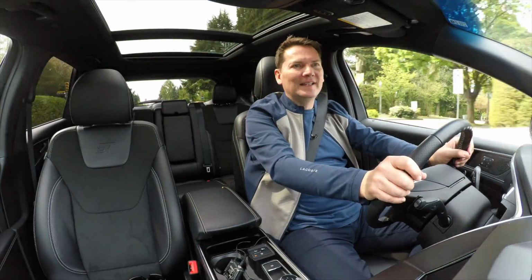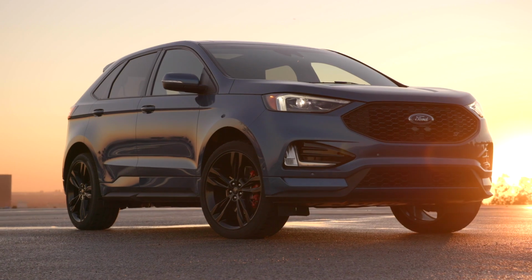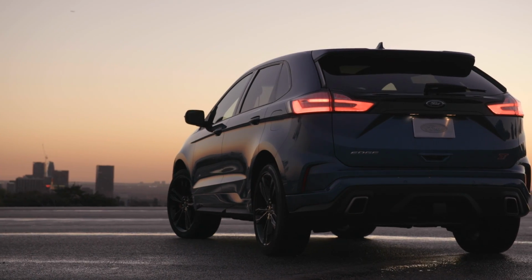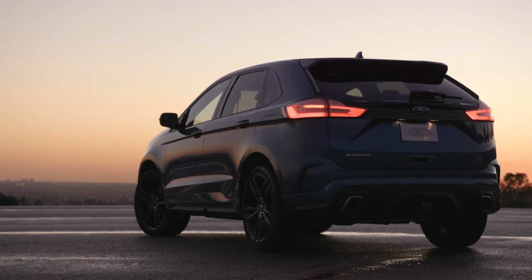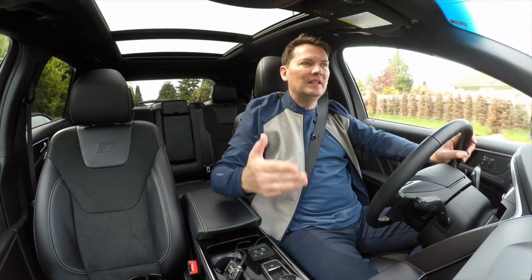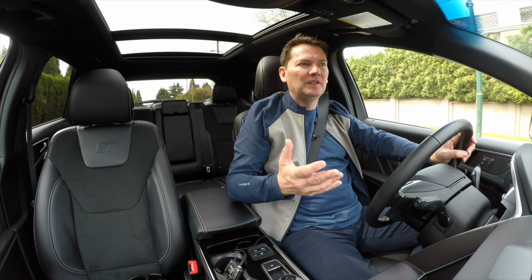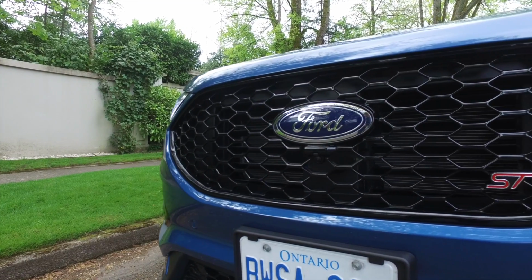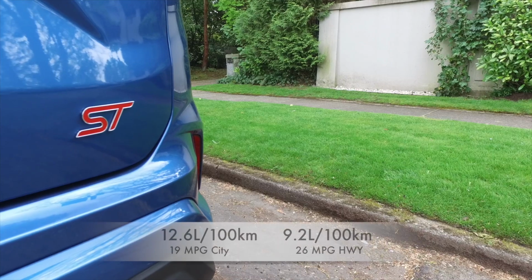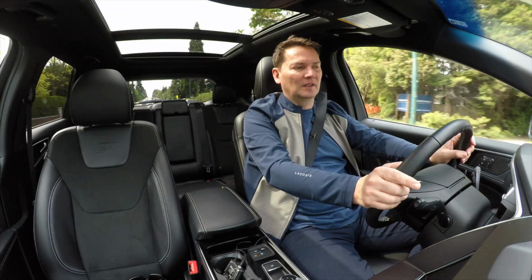So how much does this Ford ST cost? Well, it starts at $46,000 in the Canadian marketplace, and you get the more performance-oriented engine, the better suspension, and nicer looks on the outside. Now, it's easy, very easy to spend $46,000 in the Canadian market for a mid-sized 3-row utility. In this space, Grand Cherokees can easily cost that, so I think the pricing is competitive with the rest of the set, but you get a better engine. This thing is rated at 12.6 liters per 100 kilometers in the city and 9.2 on the highway. I'll put the miles per gallon on there as well. There's no way you're getting that if you're using all that torque.